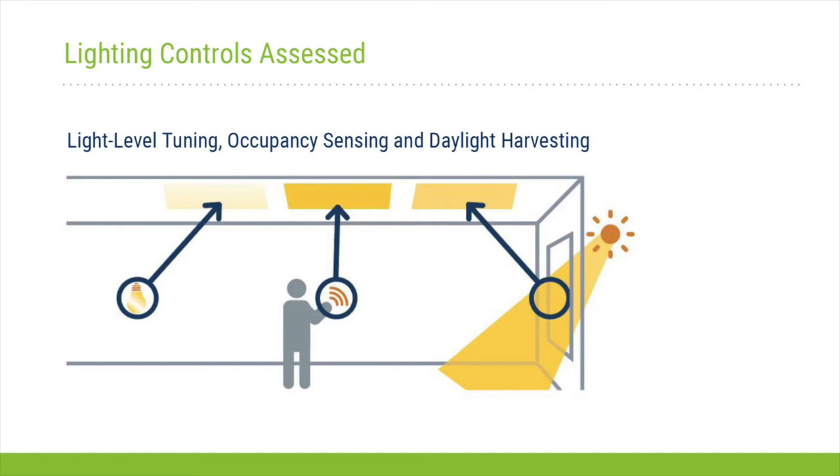But basically, it's just that you're reducing the output of some amount. Next is occupancy sensors. Most people are probably pretty familiar with occupancy sensors. The idea here is that when you leave the space, the output reduces either to low output or completely off. These are really effective in corridors and restrooms.